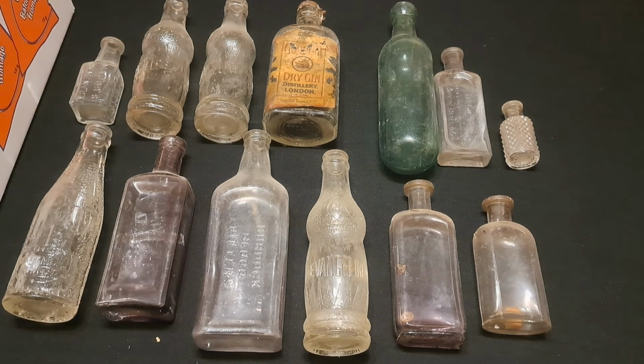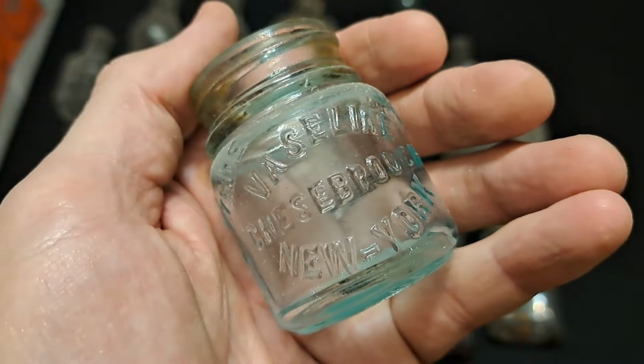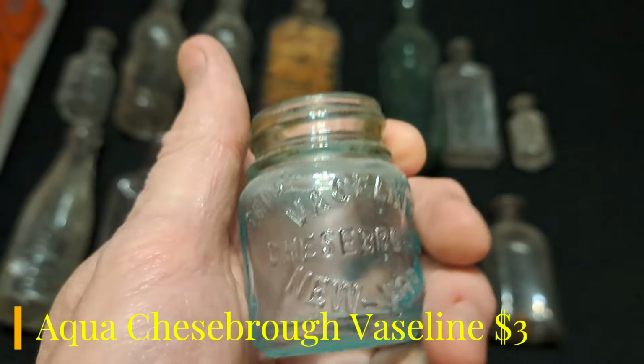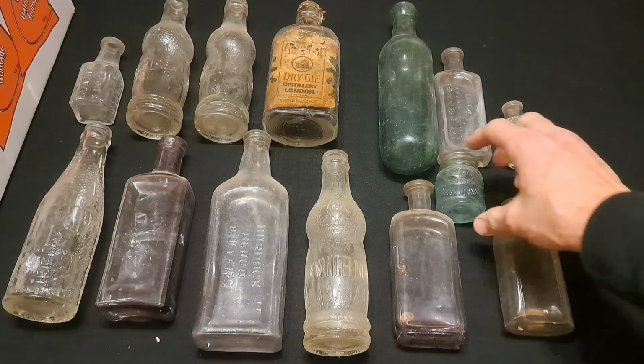Running out of table room here. There's a cool little Chesebrough Vaseline. Look at the color of that. You don't see too many of those. Not that color anyways. I'll fit that right in there.